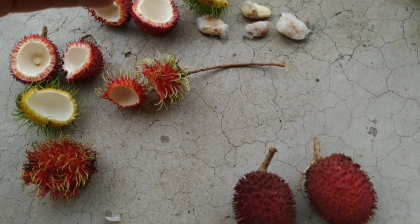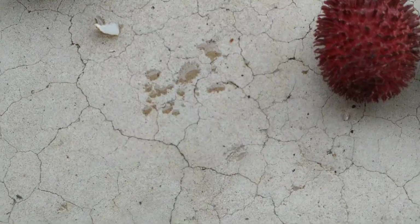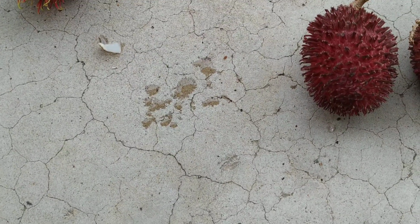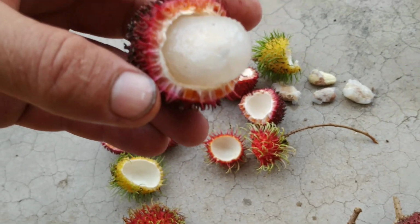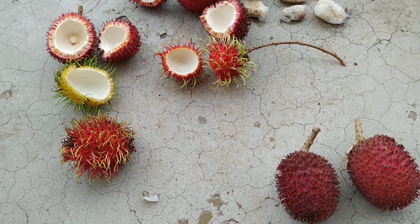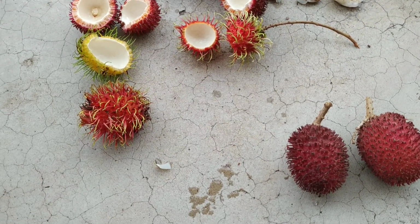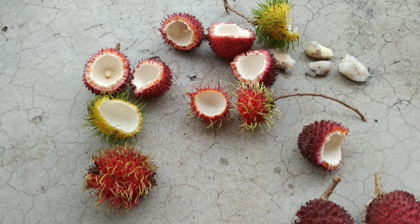Yeah. See, there is already juice dripping out of this. I couldn't have done this with any of those rambutan fruit without squeezing with a lot of force. But the pulasan is much softer, and this stuff seems to be... Well, what does it seem to be?